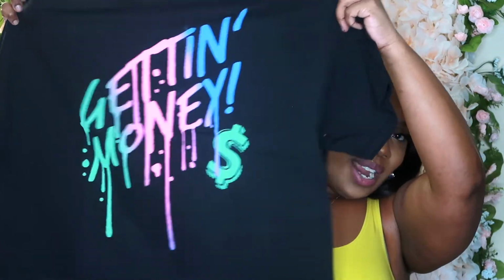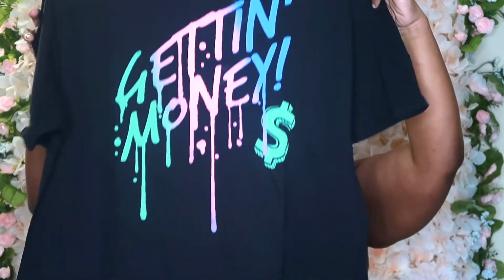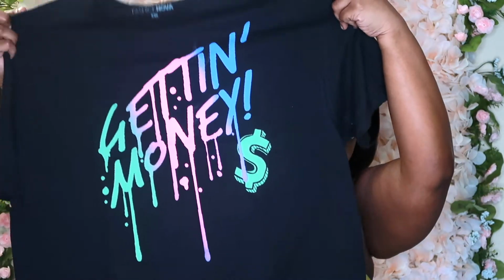But I got this one right here. It says Getting Money. Just a regular t-shirt I can throw on with some jeans or some leggings or whatever. So that's the Getting Money. Boom. Okay, we did that.